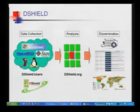DShield: how many people have got their home networks set up for DShield at least? Anybody? Oh, one other person. DShield is a good tool for anybody who's not into logs and doing forensics. One advantage I got with DShield is that it shows that community defense works. You can take your home network and send your logs, whatever's scanning your network, into a collective IDS firewall log analyzer, and you get these charts out of them. And they get alerts about what's scanning you.